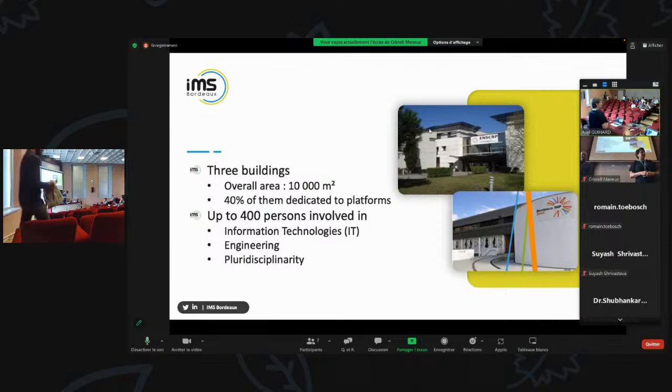Besides, we are roughly 400 people working together in IMS. It could be a teacher, researcher, PhD student, postdoc, engineer, research engineer, etc., administrative people for sure. So all together, we are working on several kinds of approaches to research.